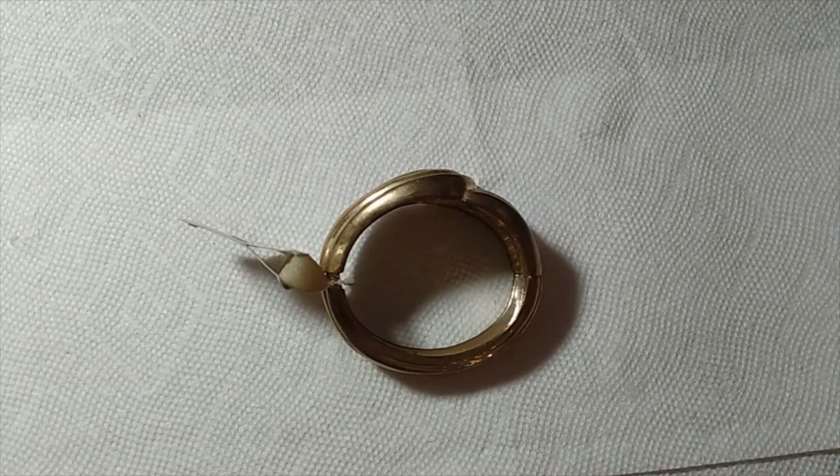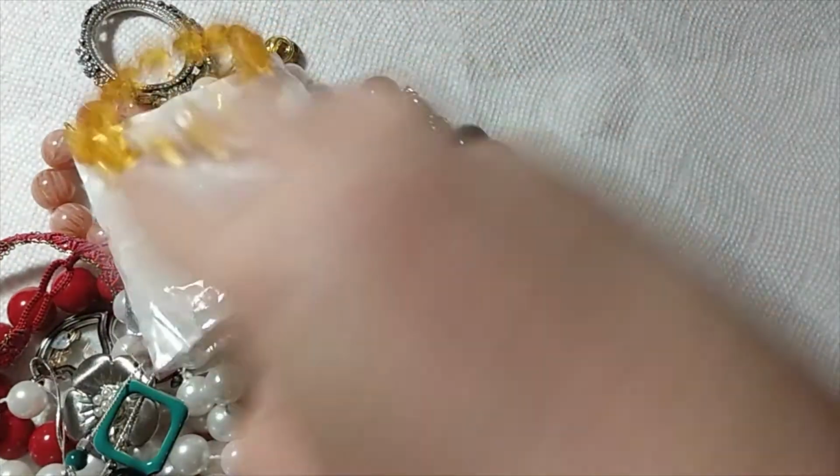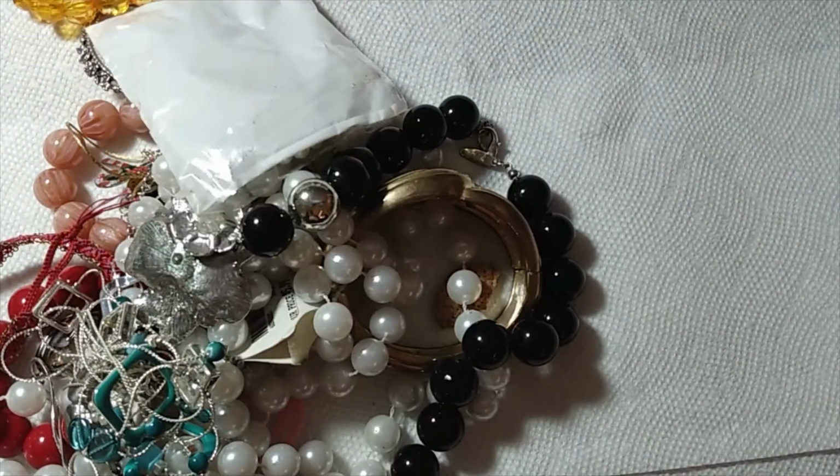All right, let's pull out a few more. Overall, I'm finding a few neat things, but I'm less impressed with Shopgoodwill than I am with the Goodwill blue box. Okay, a little acrylic cheap bracelet. Rummage.